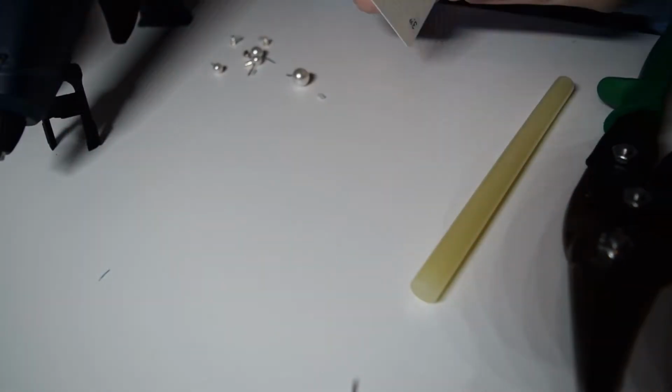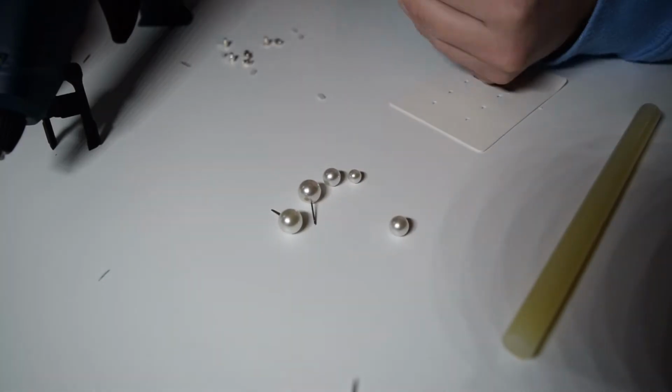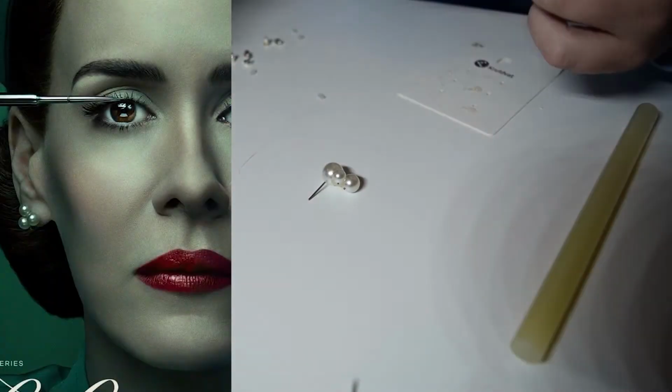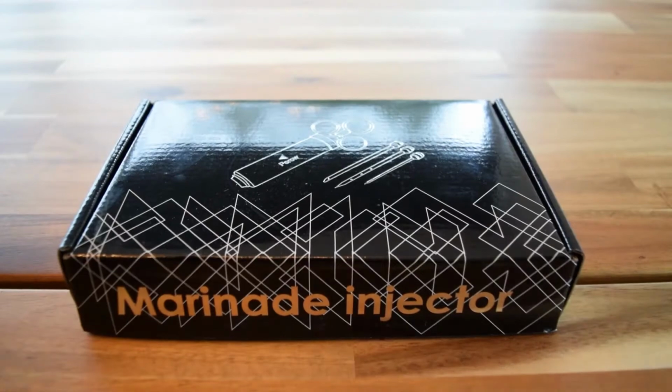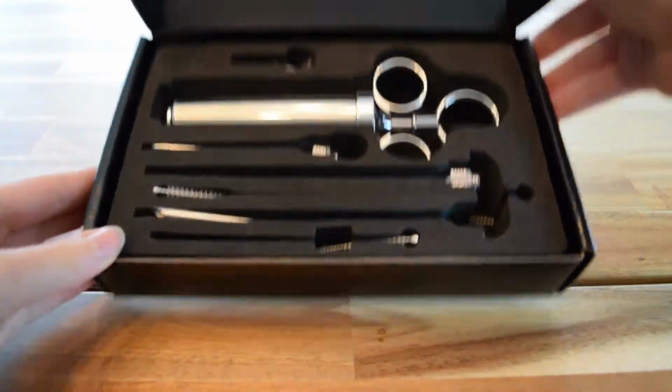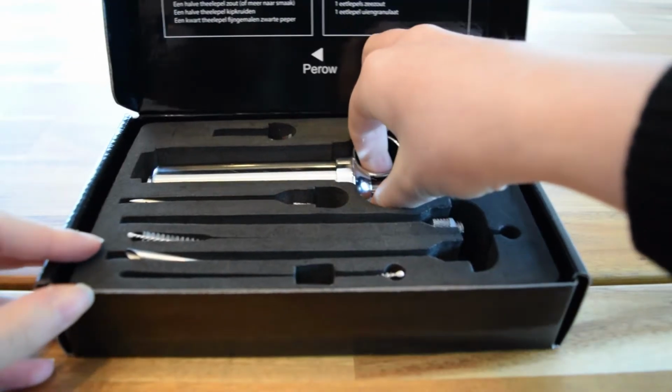And now I made some earrings using some hot glue and 3 pairs of earrings. I think they came out quite nice and they look quite similar to those of Ratched. Instead of a real syringe, I bought a marinade injector. Just as sharp and scary, but more hygienic.